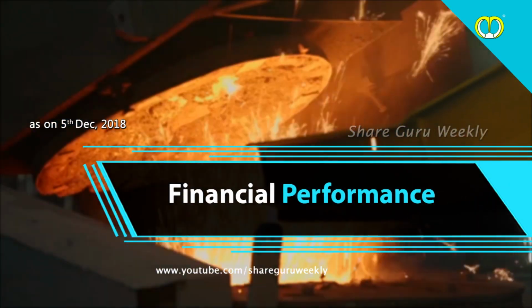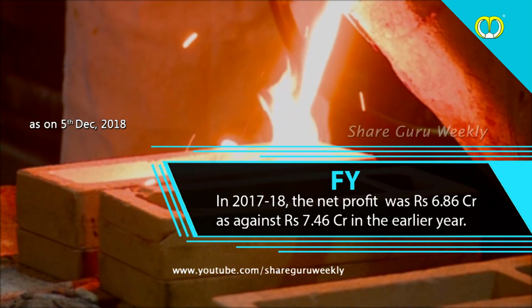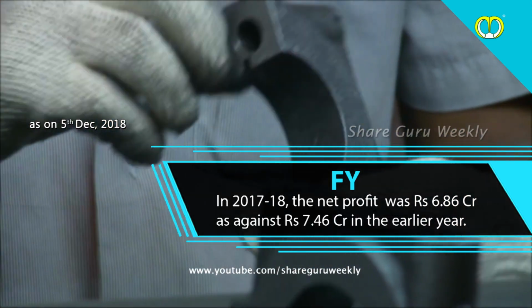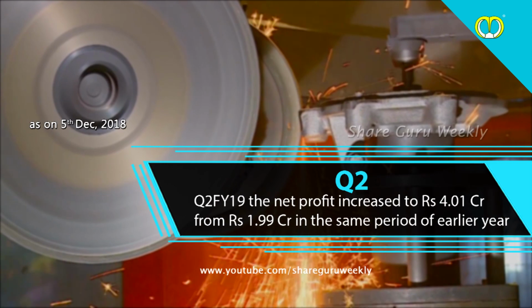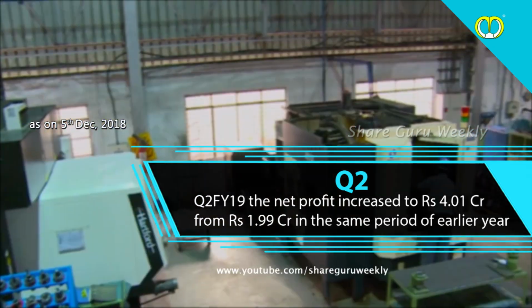Financial performance. FY. In 2017-18, the net profit was 6.86 rupees as against 7.46 rupees in the earlier year. Q2. Q2 FY19, the net profit increased to 4.01 rupees from 1.99 rupees in the same period of earlier year.